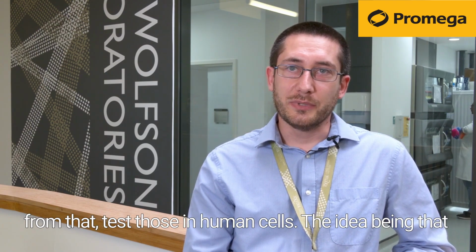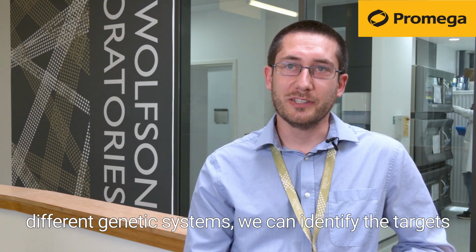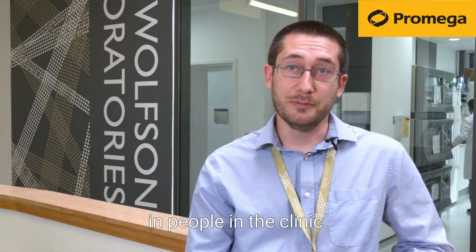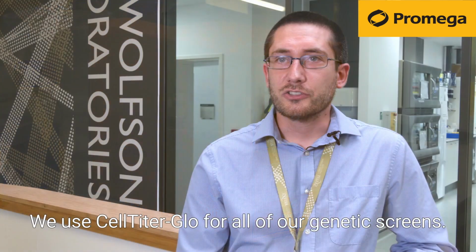The idea being that by comparing the results between those two quite different genetic systems, we can identify the targets which are most likely to translate between all biological systems and therefore have a better chance of working in people in the clinic. We use CellTiter-Glo for all of our genetic screens.